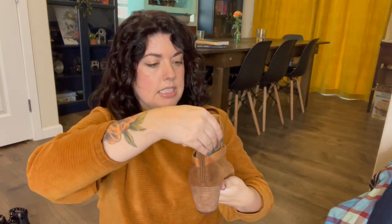Let's see if we can get there, you go. These are a size 9.5, and these are intentionally distressed and burnished toe right there. These are in really, really great shape. I was super excited to find these.